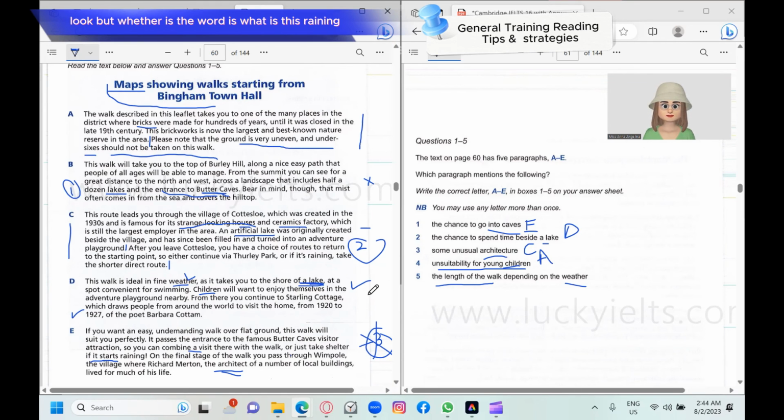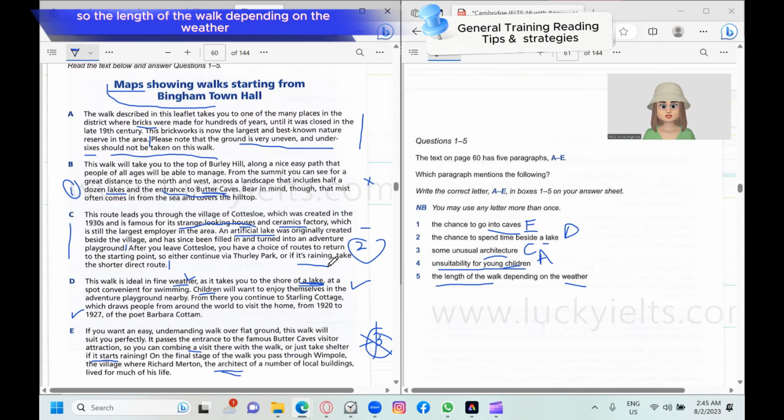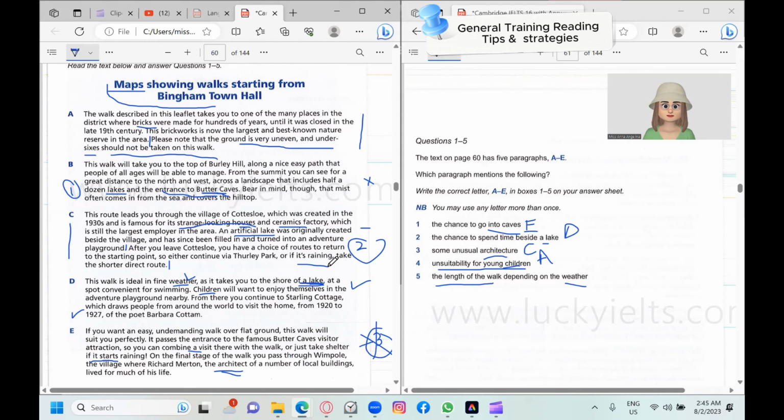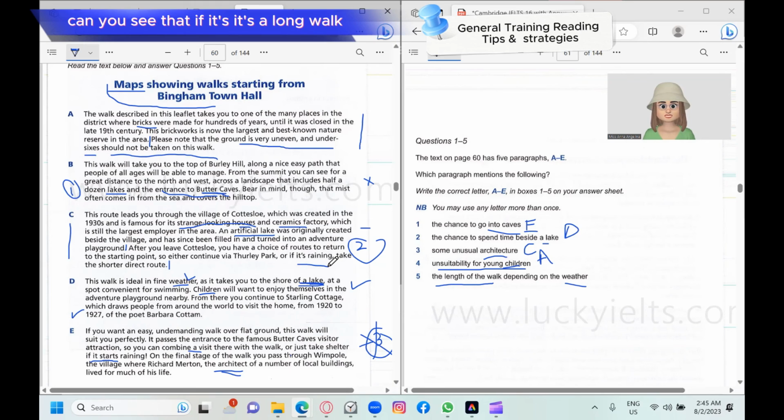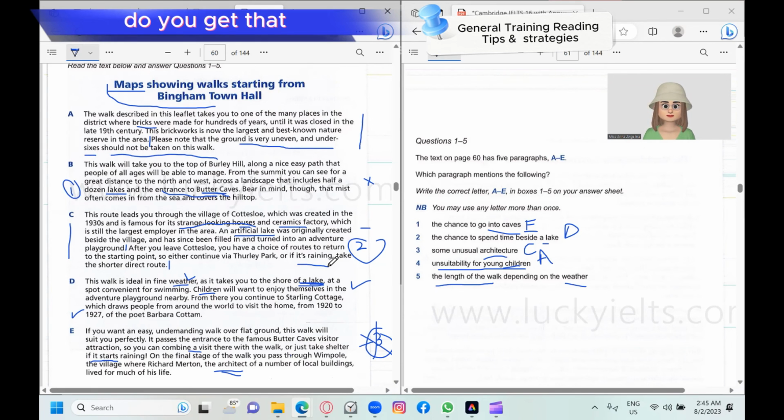Look, the word weather here, what is this? Raining. If it's raining, then take a shorter route. If it's not raining, then travel through the other point. So the length of the walk depends on the weather. Can you see that if it is not raining it's a long walk, and if it is raining, it's a short walk? Do you get that? Because in here, they have not told us anything about the length of the walk.